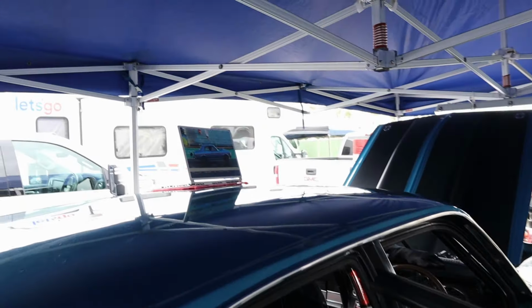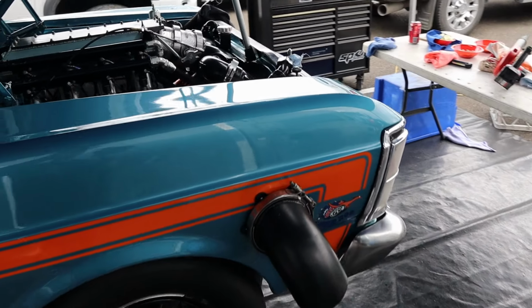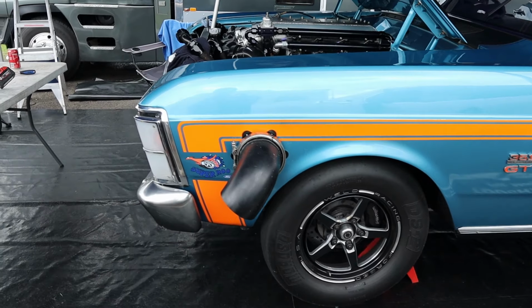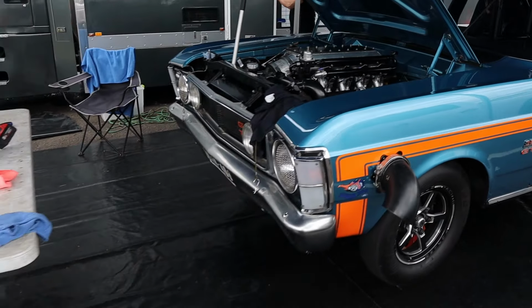Go through the data, check the data, adjust the tuning, put the fuel in, check over the engine, check the fuel lines, go over the wheel nuts, make sure they're all torqued. But yeah, there's a fair bit of stuff in between each run.